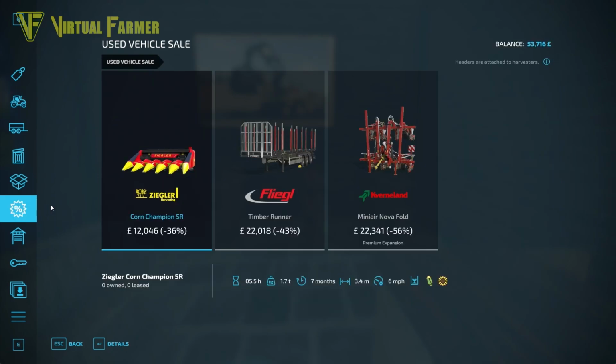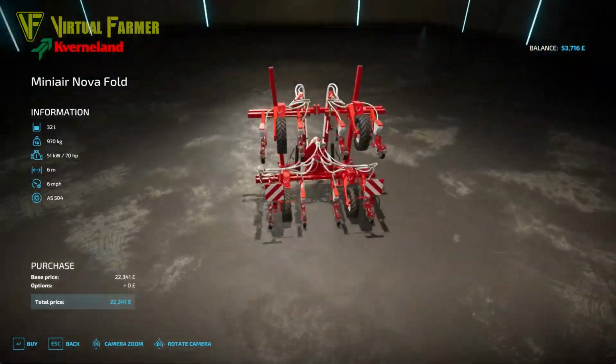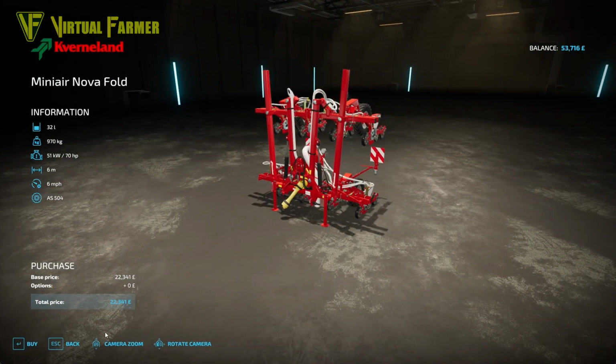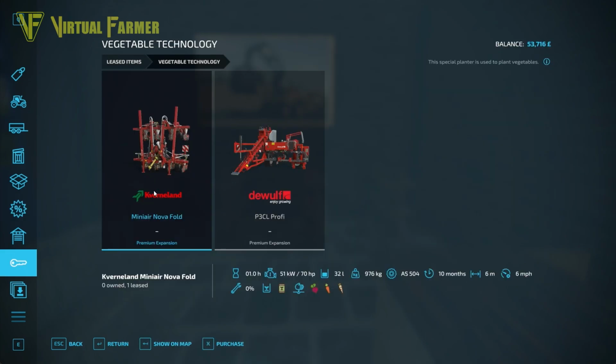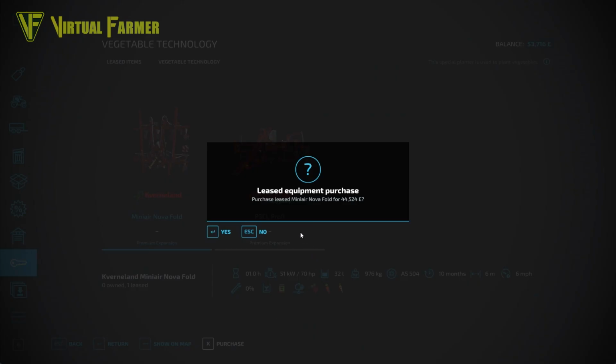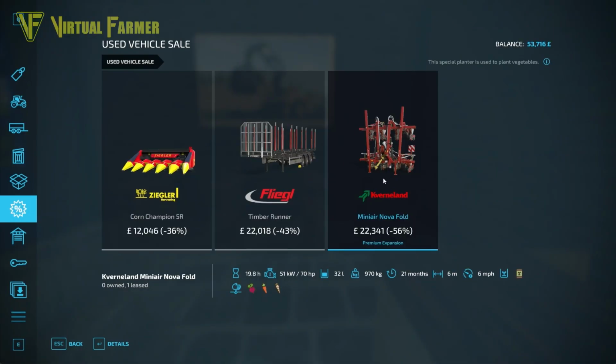And while we're down here, let's just have a look at what's on sale. Oh wow, that actually would be pretty good if we didn't have one already. Well, we got one leased already. What's the purchase price on that? 44,000. So 22,000 in the shop at the moment for that. That actually would save us quite a lot of money in the long run.